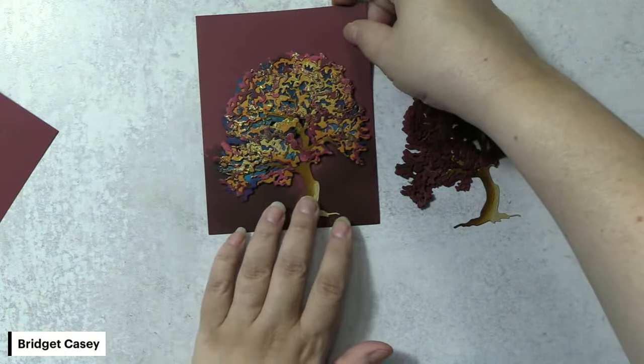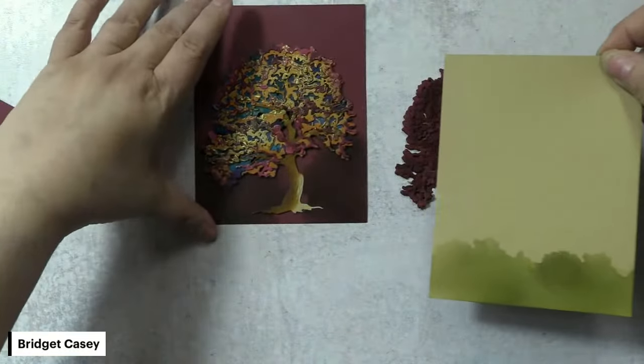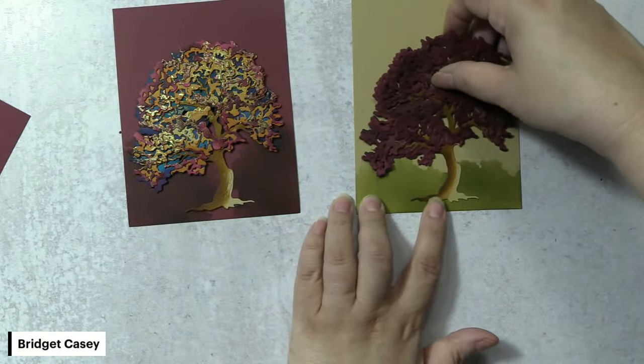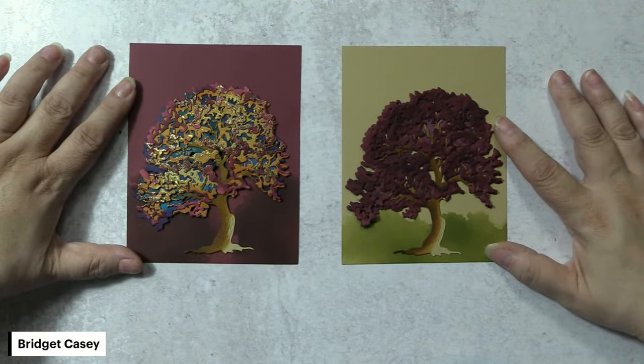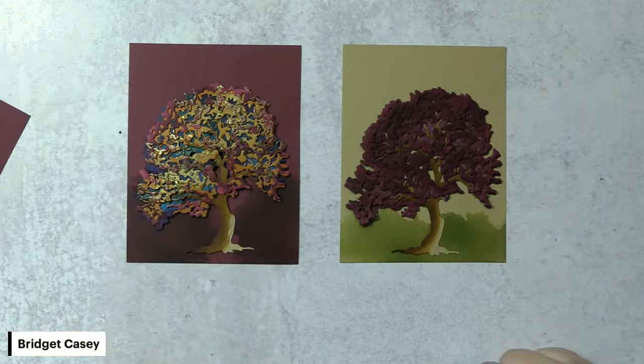So here, your tree could be between little shrubs if you wanted to do that. So you can put your tree between little shrubs, or maybe have some little bushes going up in the background behind your tree. And then whatever sentiment you are needing at the moment, please add that to your beautiful tree. Lots of wonderful fall ones coming out there.